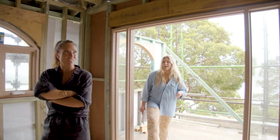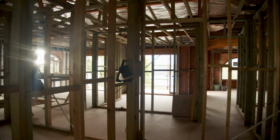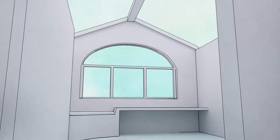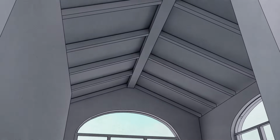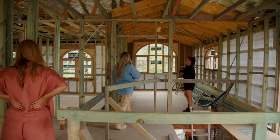Wow. Oh my gosh. Have you been here since it's been... No. I can't believe so much has happened. With the bedroom at the top of the stairs, we're going to create a raked ceiling with exposed rafters for that beautiful detailing. And we might just paint that in a slightly different colour to the walls. Okay, so little girl's bedroom. This is unreal. Wow.